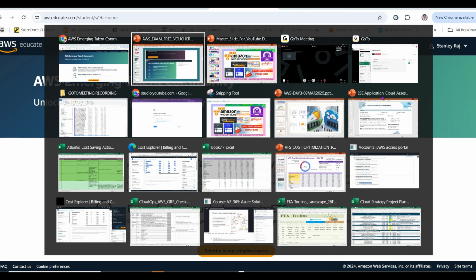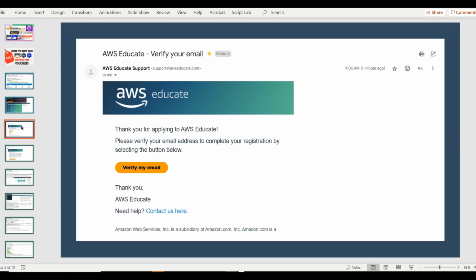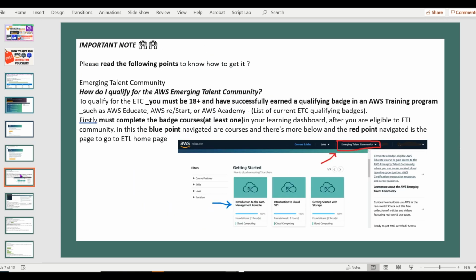So you have a separate dashboard where you can start looking at what the current points are, and sometimes it might take some time to reflect those points. And if you have any challenges with those points, you can also raise a request with the AWS Educate team, and they will be able to acknowledge or confirm why there is a delay or what is the reason that you have not got those points.